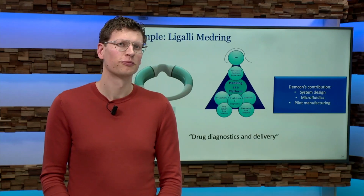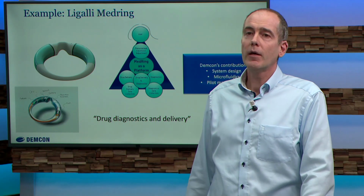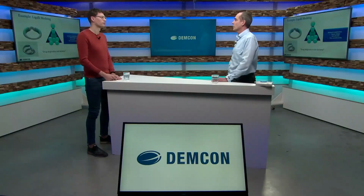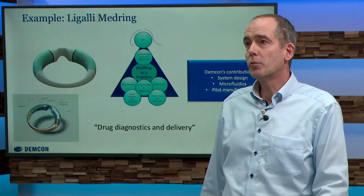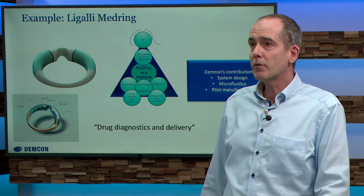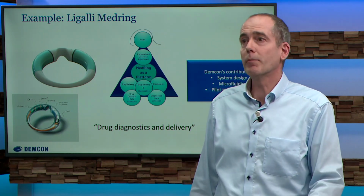Yeah, this is an example. This is called the Legally Med Ring. It's a drug-device combo. It's a vaginal ring. It contains electronics. It contains a micro pump and also microfluidics. And it's basically a platform concept also for enhanced systems in the future. And Democrine's contribution is system design, the whole microfluidic development, and also the pilot manufacturing takes place at Democrine at the moment.